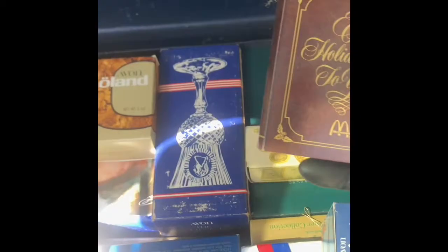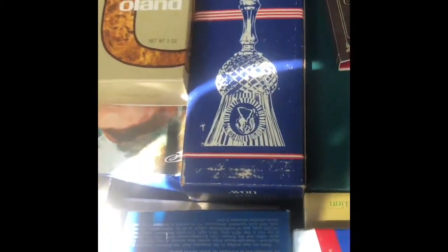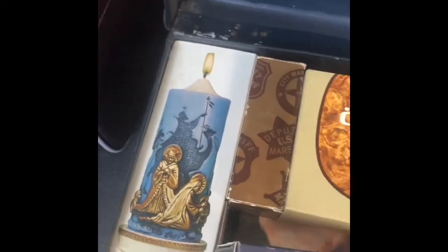It's all perfume. I can smell it. Like, I have no idea. A candle. This is like a holiday gift for you. I don't know if I'm going to pull anything out of this one. I'm just looking for cool stuff. Might be in some of the other suitcases. I have 3 of them.